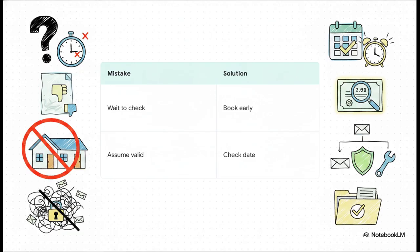Mistake 3, ignoring property changes. If you turned a standard let into an HMO, you absolutely have to reassess your energy and safety needs. And finally, mistake 4, saving documents in scattered email threads. Just maintain a proper, centralized compliance file. Landlord Property Certificates basically pulls you out of these reactive bad habits and into a planned, professional mindset.